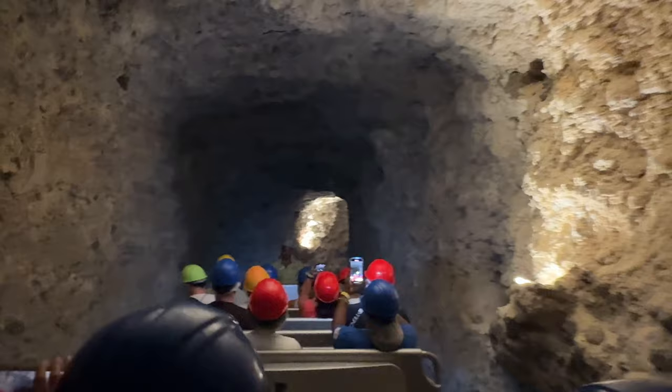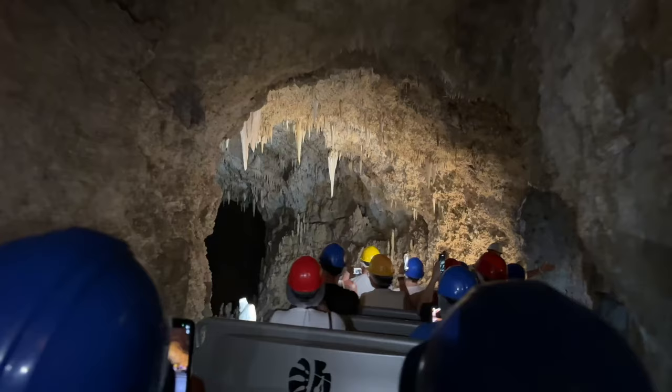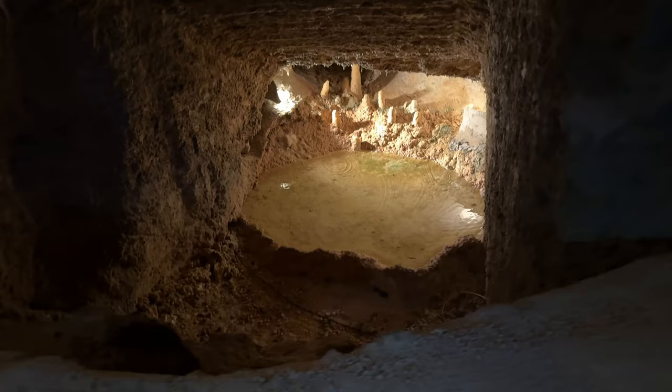Yeah, so now here we are in Harrison's Cave. They call it the heart of Barbados because really it is right there in the middle of the island. And you go deep down into this cave in one of these trams. Don't worry, it's not dangerous at all. And you get to see what the cave looks like down here.